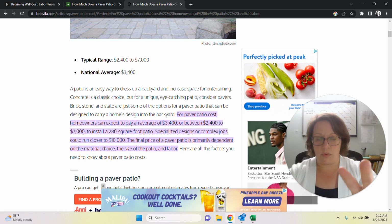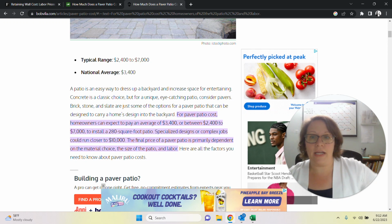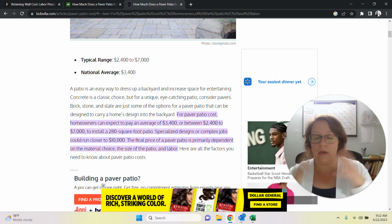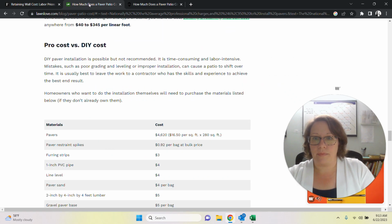And when you look at this as a homeowner and you're saying, okay, for this small patio, I'm only going to pay $3,500. And then someone hits you with an $8,000, $9,000, $10,000 patio cost estimate, it's going to blow you away. So it's really not fair to you as a consumer, and you're spending time looking at this, and it's really a waste of time because these articles, they're just not accurate.